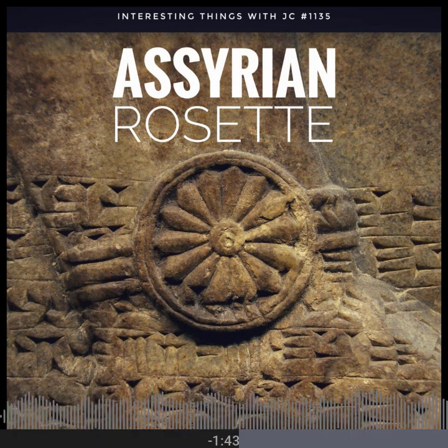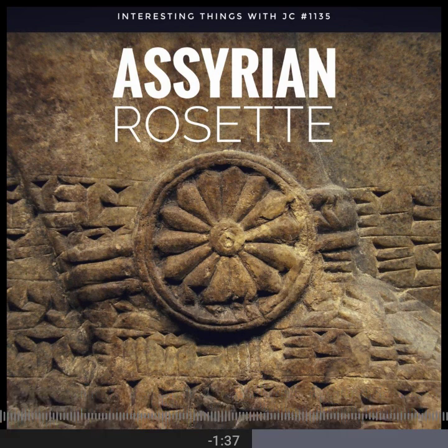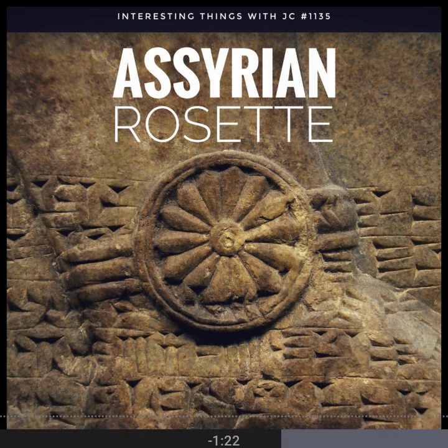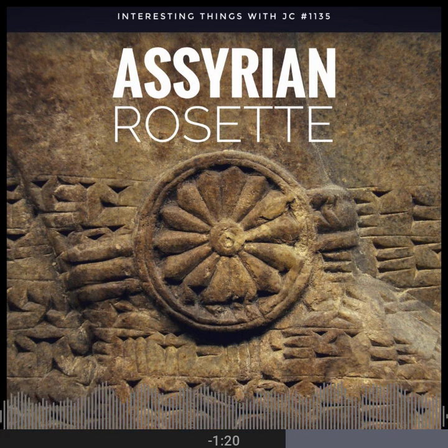The winged, eagle-headed figures in the carvings, known as guardians, were believed to have supernatural powers and were thought to protect the king and his palace from evil. They stood watch at the palace entrances, making it quite clear that the king's home was under both earthly and divine protection. The rosette wasn't just a simple design.